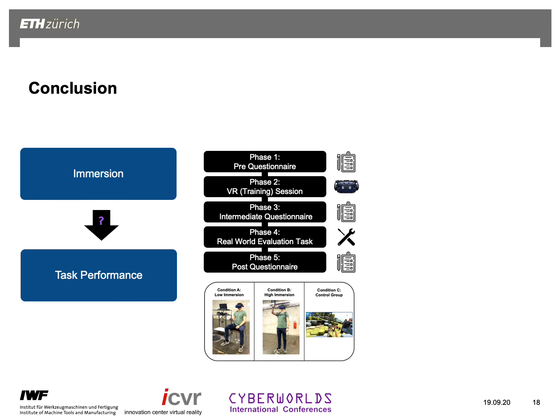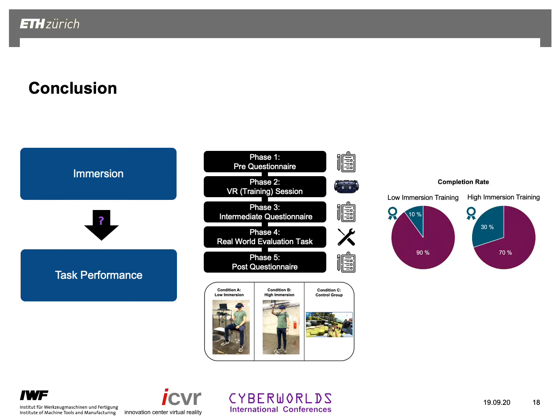We then set out to test our assumption in a user study. The user study consisted of 5 phases, and we chose a controlled between-subject design. Furthermore, the evaluation of the task performance was done in a real-world setting. Our results, especially the differences in completion rate between the low immersion and the high immersion training group, indicate that immersion does indeed affect task performance. However, the sample size of our pilot study is too small to draw any meaningful conclusions.